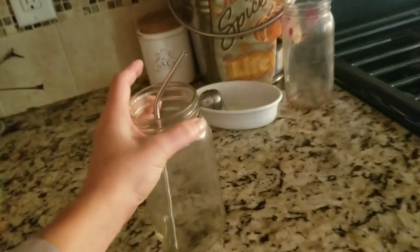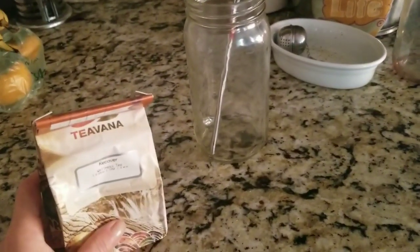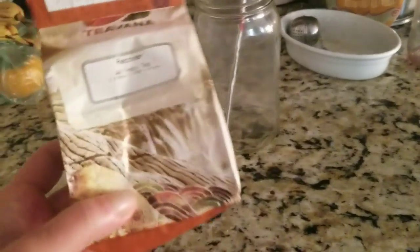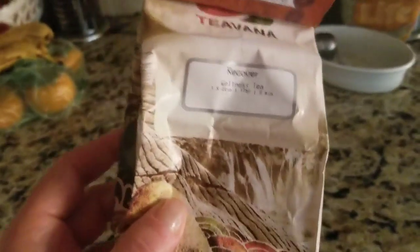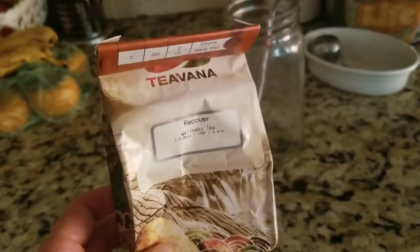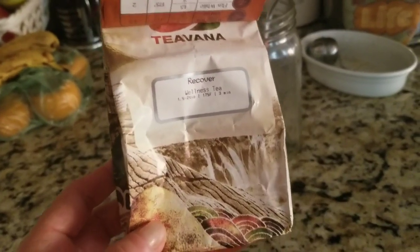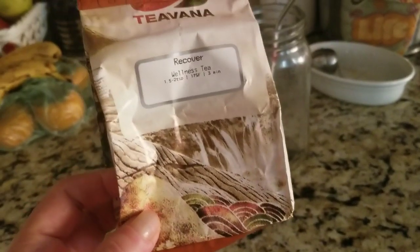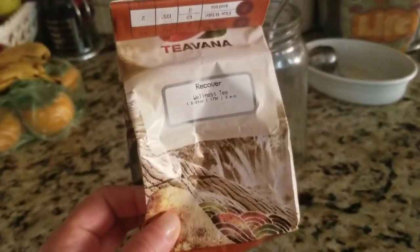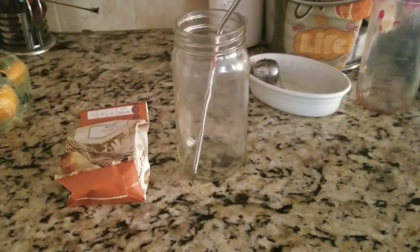I like green tea in the morning. I usually do green tea Hawaii, but I have no more, and I'm waiting for them to come in. So this is a Tivana tea, Recover. This is green tea. Oh my God, it smells so good. Unfortunately, Tivana went out of business, and they closed all their shops down. But some teas you can still get online, not this one. This one's a green tea with lemon and oranges. Oh, and spearmint. So I have a little bit left.